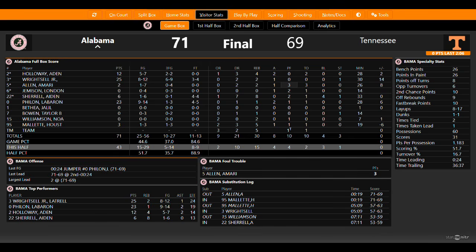And you know what? Reitzel caught fire from 3 again, 6 of 9. Holloway shot it well. We just weren't able to get him enough shots. But man, that backcourt's pretty good.